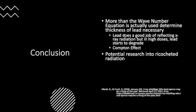And they're also looking into potential research into ricocheted radiation, because with the Compton effect, we saw that radiation is reflected off and it's going to be bouncing around. So even if you're protecting yourself with the lead, you may be causing more harm than good by the other radiation you're creating in the room.